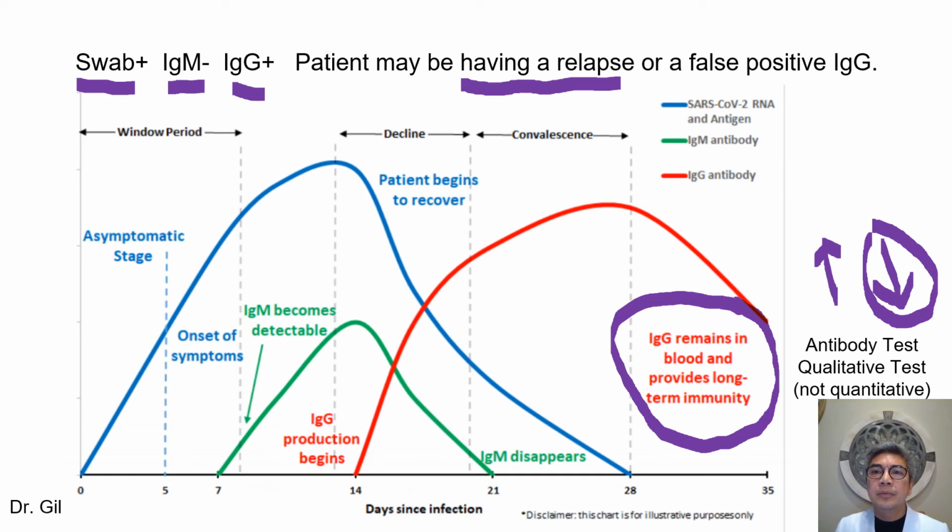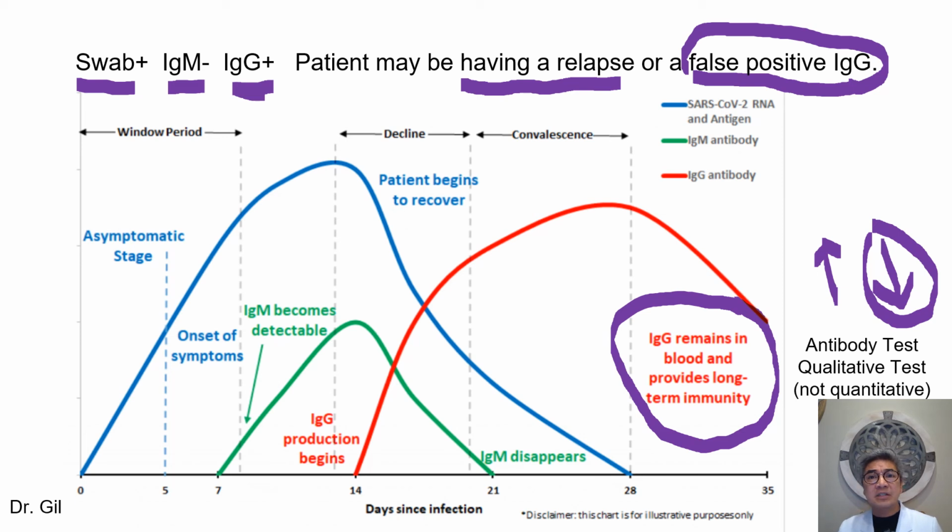Now, what about the other scenario, false positive IgG? Well, suddenly you become so sick, you went to the hospital, to the laboratory, and they did the swab test, it was positive. And they also did the IgG antibody test and you're positive for the IgG. It means that you probably have a past infection from other viruses that are related to COVID-19. That's the only explanation for that.